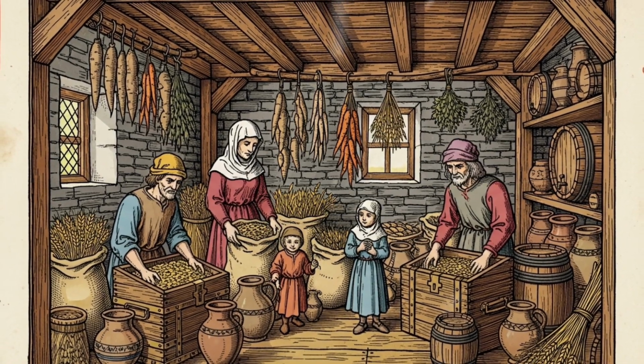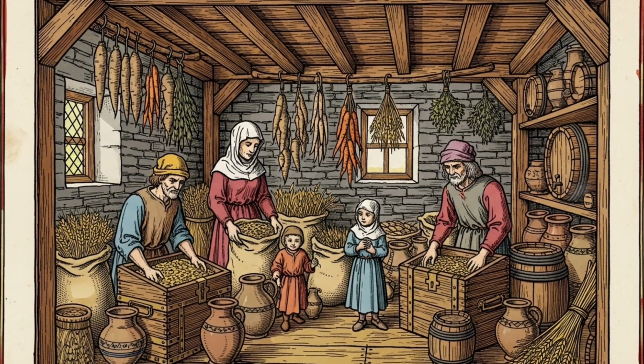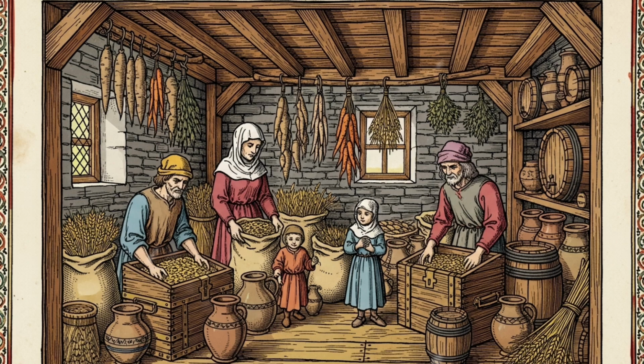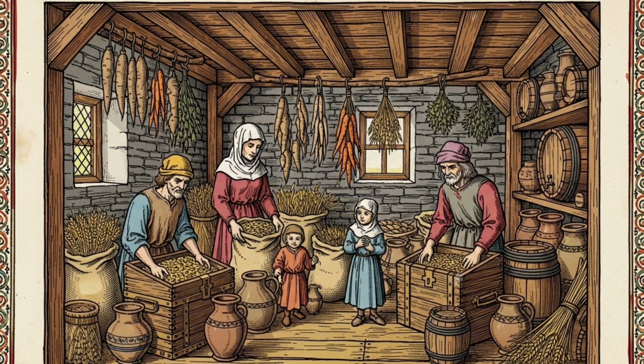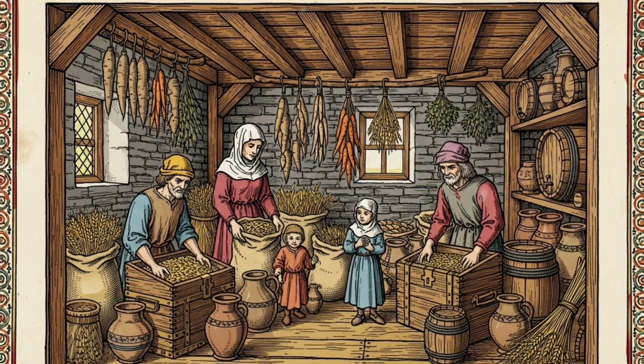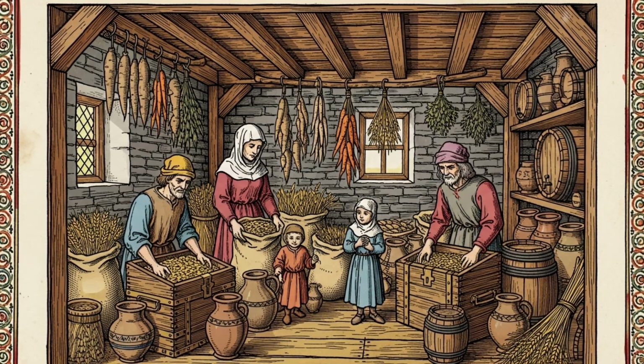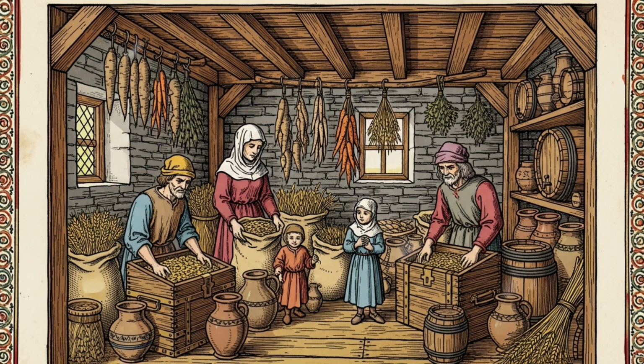Carrots began to soften by midwinter. Onions sprouted in late winter, their green shoots still edible but signaling the end of storage. Families ate the most perishable items first, saving the hardiest vegetables for late winter when nothing else remained. This required discipline. A child begging for an apple in November had to be refused because that apple might be the difference between survival and starvation in March.